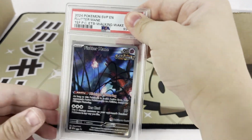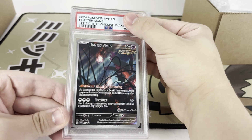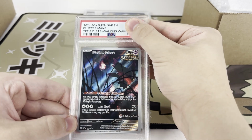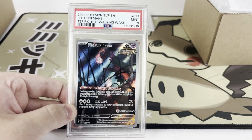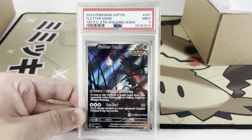And moving on, we have our Fluttermane promo. This is one I would like to get a 10 on because it is my favorite Paradox Pokemon, and it's just a really nice card. The Fluttermane will not hit the 10. It's still a Mint 9. Mint 9s are still great. They're just not perfect. Bit of tough luck here, but we'll take it.